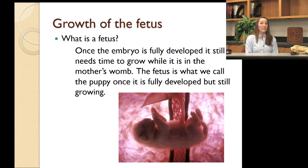Okay, so then we have another term that is the fetus, and we have the growth of the fetus. Well, the embryo is going to keep growing and forming, and it's eventually going to look exactly like a little puppy. It's just going to be very small, and that's what we call the fetus. So once the embryo is fully developed, it still needs time to grow while it's in the mother's womb. And the fetus is what we call the puppy once it is fully developed but still growing.